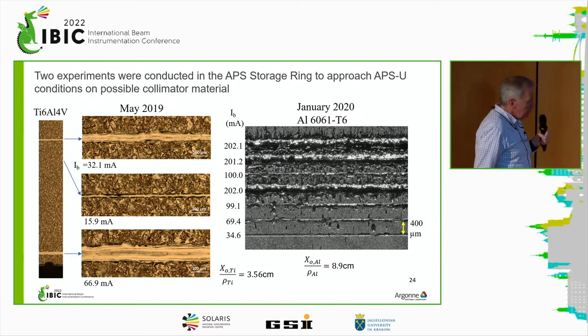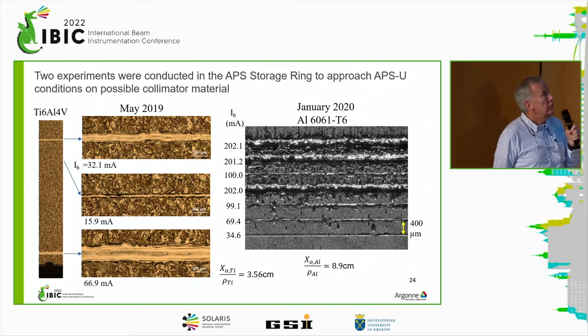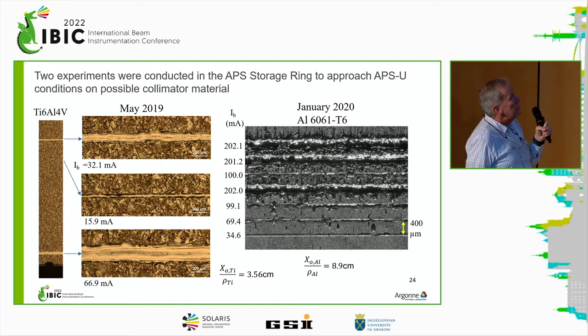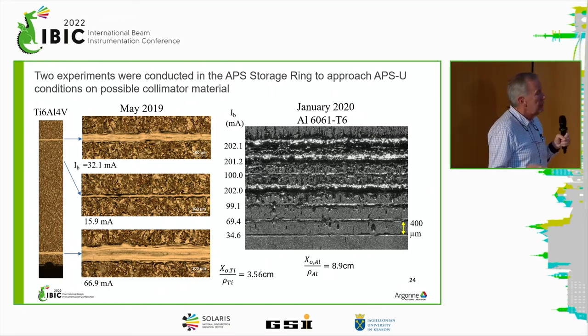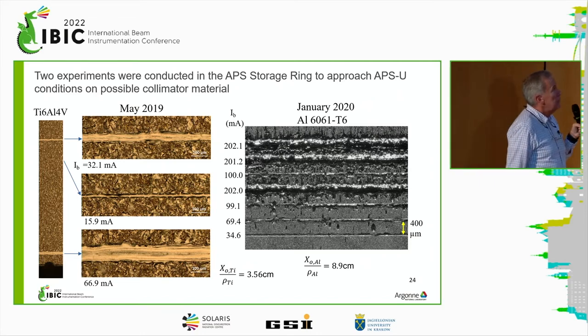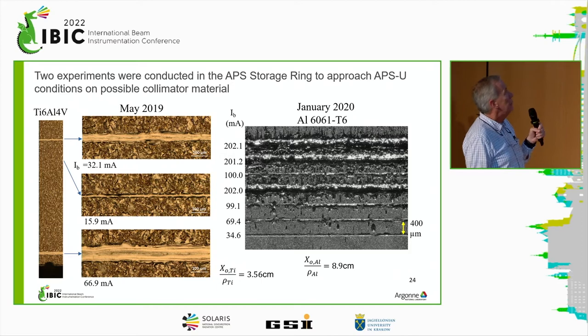We still wanted to try and get up to a full current, which is 200 milliamps, we expect for APSU. So finally in January 2020, we were able to conduct the experiment up to the full 200 milliamps. We actually had to increase the number of bunches in our machine. Our harmonic number is 1296. In order to reduce the Wakefield heating, we actually had to run with 972 bunches. That's 3 of every 4 buckets filled with charge.